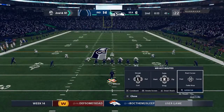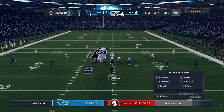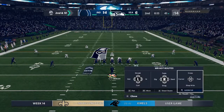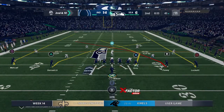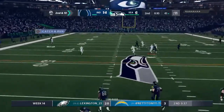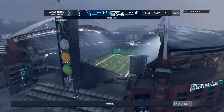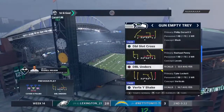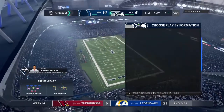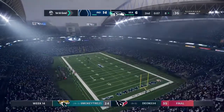Here now is 2nd and 10, again for the 41. Throwing again. Wilson going for Metcalf on the deep ball. It's caught at the 10. And he'll be taken down, but first he gets deep into Indianapolis territory. First and goal at the 8-yard line.